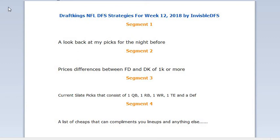Segment 4, I compile a list of some cheap players. Compared to the NBA, where I went 4.5 and below, NFL is a little different because for quarterbacks there is no such thing as a player that's 4.5 or below. So any quarterback that's 6 and below, we consider a cheap player. And of course, running backs, wide receivers, and tight ends will have cheap guys in there too.